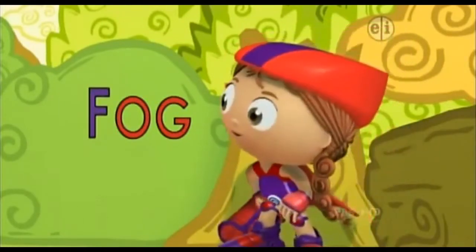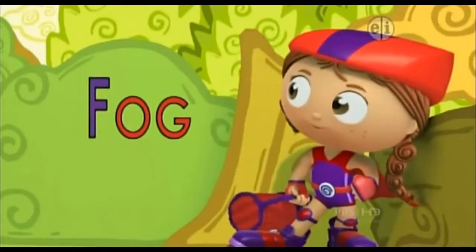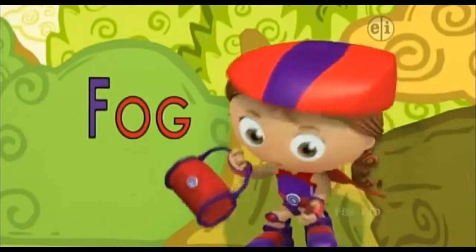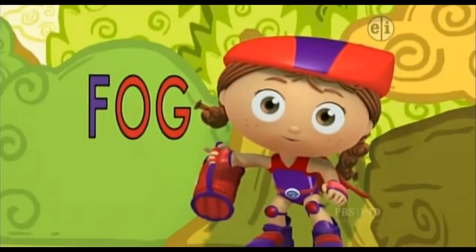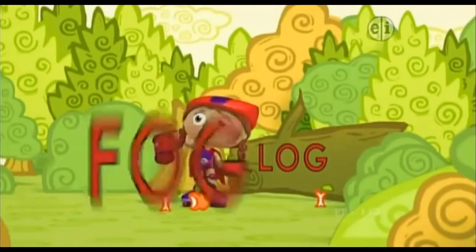What's the first letter? F. F. What sound does F make? Right. F makes the F sound. And we know this sound. Og. F. Og. What word is this? Fog. Fog. I wonder what will happen if I turn log into fog.